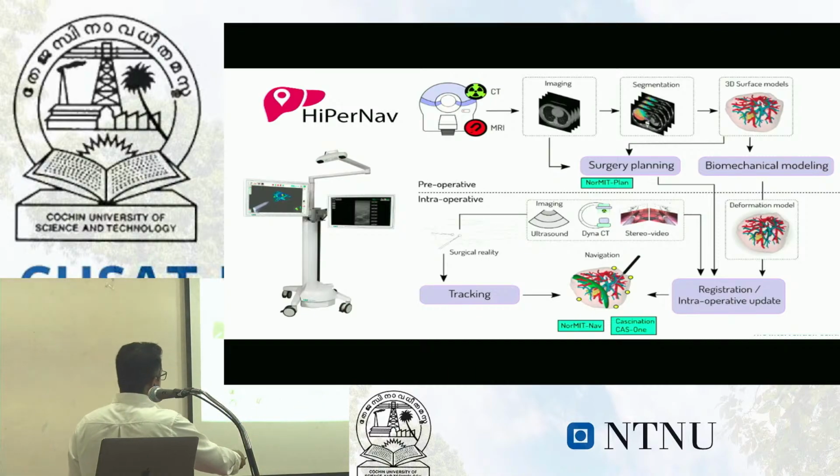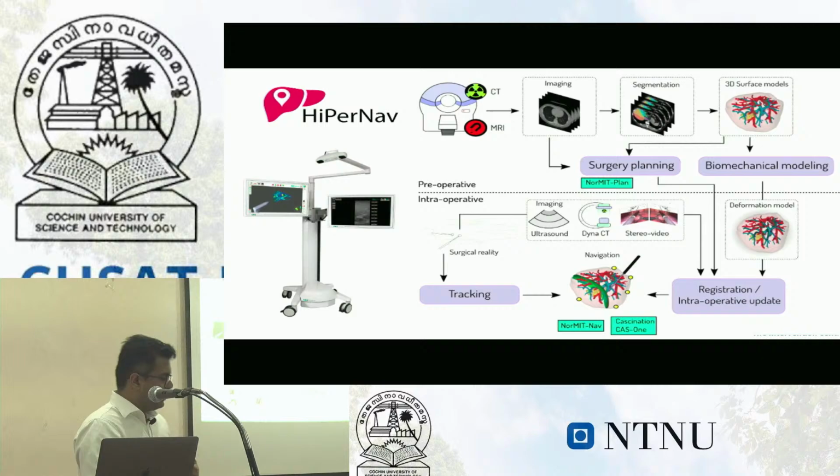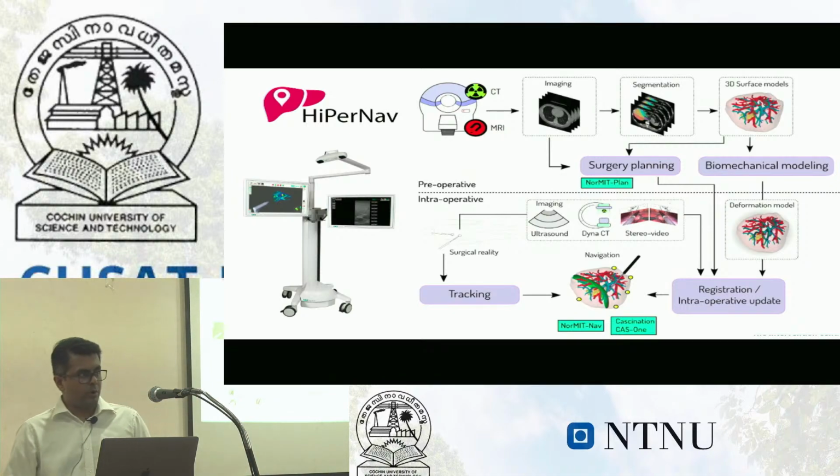Taking it into surgery using intraoperative imaging like ultrasound or DynaCT. And with the laparoscope, you have the stereo laparoscopic images. How can you utilize that? Those kinds of things. Tracking the equipment. You have the Polaris trackers or calcination systems that we used for visualizing it. So bringing everything together, that was the aim of the project.